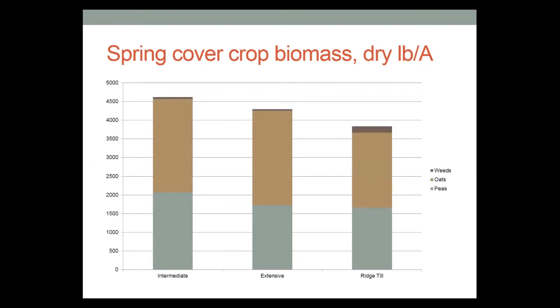Another aspect that I don't understand very well is that, in spite of the fact that the soil health was probably a little better in the ridge till plots, you remember back to that aggregate stability slide where it was always better. And this is just looking at the cover crop biomass in these plots, when they were actually in the full ridge conformation. I would have thought that our biomass would have been just as good in the ridge till, but it was a little less. And I don't know why that is either. So that was something to think about as well.